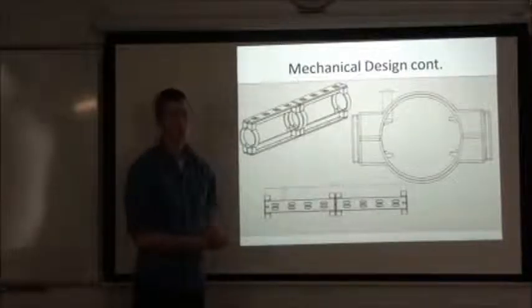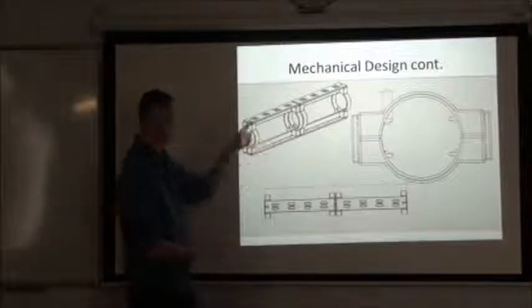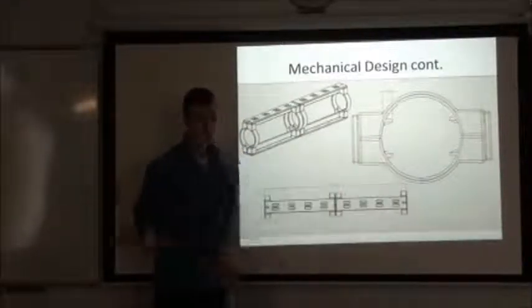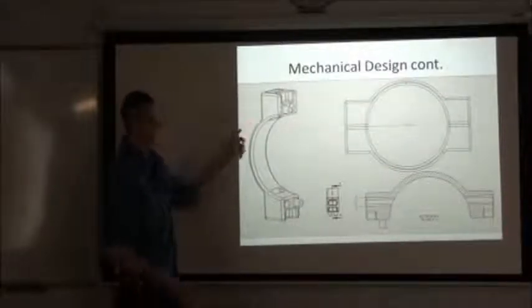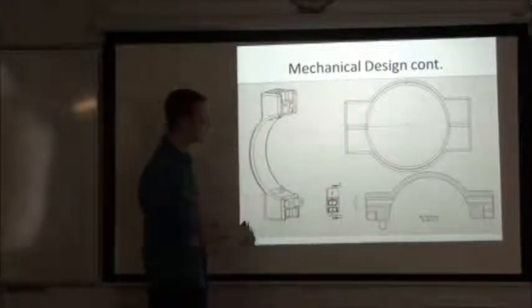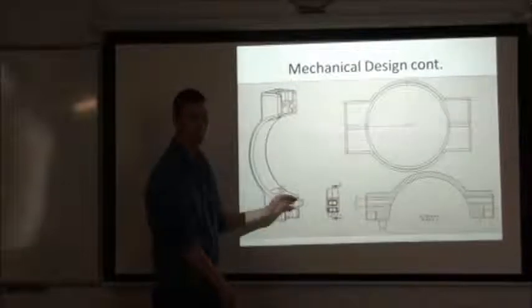To do this, we had a feature called a snap feature, as you can see here, where a part of the rib goes through the ring and snaps it together. This is a picture of the ring. It's actually half. It's two halves that come together. They're identical. You just flip one and snap it together. It has a hole here where you can see the other part of the rib will come through.